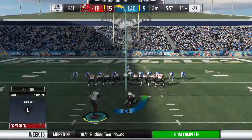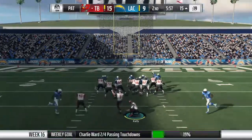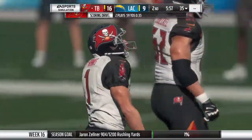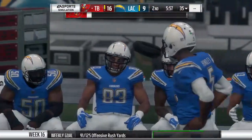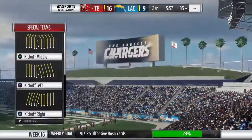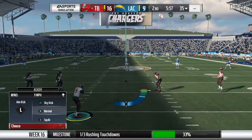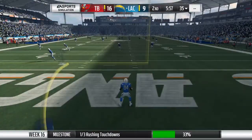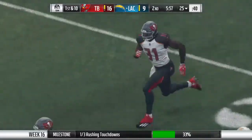Franks to add the PAT. And he atones for his miss the first time around, as this one is up and good to extend their lead. It only took him 2 plays there to find the end zone. The last one, the long run, getting him in for 6 points. Out as the kickoff unit as they run up and send this one away. And that'll carry over the back line of the end zone for a touchback.